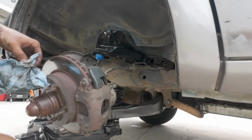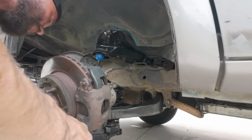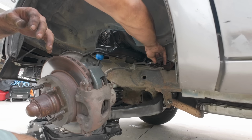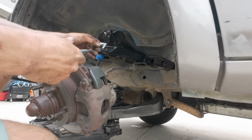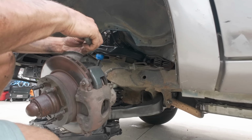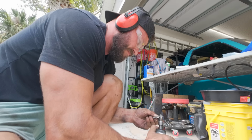Well, these won't fit, so that's freaking awesome. I'm gonna go trim these up a little bit. See, these are body shims. They're not meant to be for suspension. So I'm just gonna open them up just a little bit.